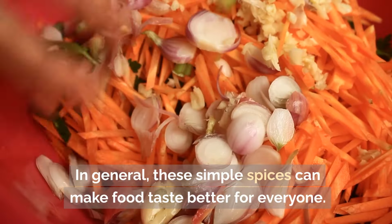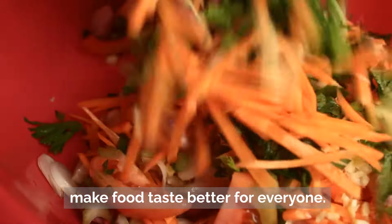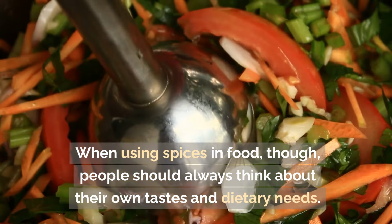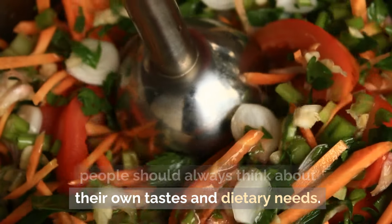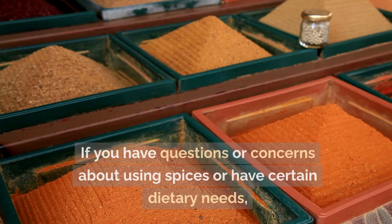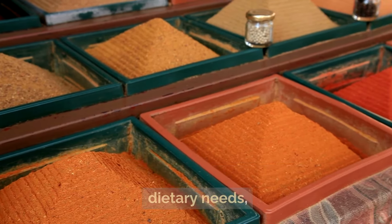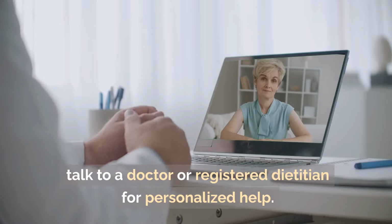In general, these simple spices can make food taste better for everyone. When using spices in food, though, people should always think about their own tastes and dietary needs. If you have questions or concerns about using spices or have certain dietary needs, talk to a doctor or registered dietitian for personalized help.